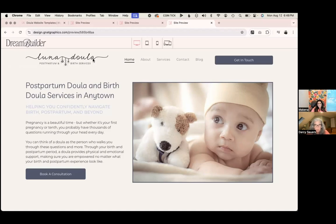When I first started, I bought a basic GoDaddy template 15 years ago. It did its job when I was first starting out and had no money, but I didn't love it. I knew it was basic and not that great. And then when I finally invested in a real website, I was like, hey, everybody, go to my website.